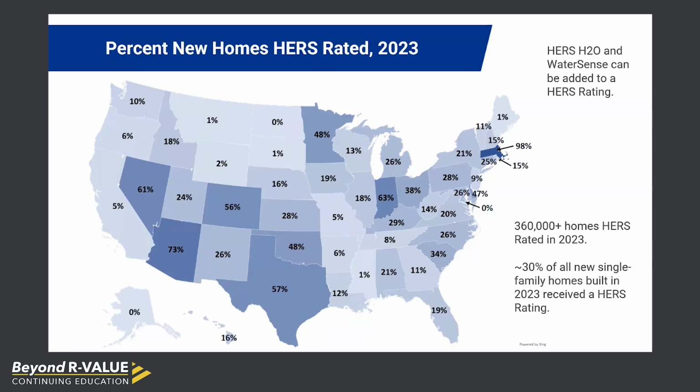We had nationally about 360,000 homes rated last year, which is about 30% of all single-family homes that were permitted in 2023. And there's about a half a dozen states that come in at above 50%. And there's a number of different things that drive this, including the energy code that's in effect, utility programs, and also some builder competition and other incentives, and I'll talk about what some of those incentives are related to HERS ratings.